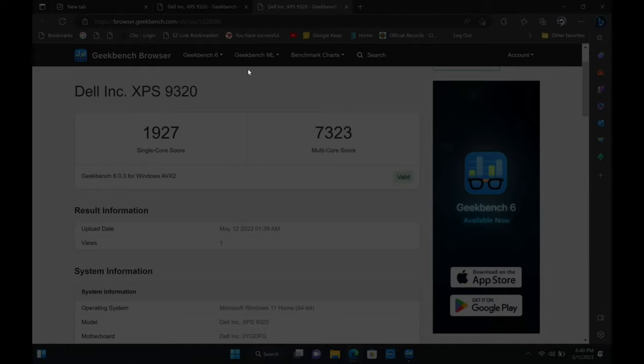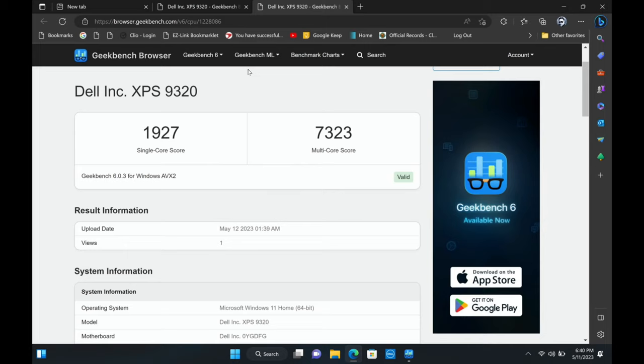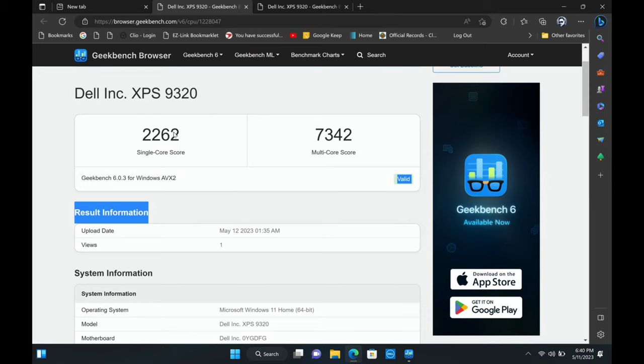And I'll update everything, because I think we should be getting closer to 10,000 or so, as we saw last year, right? Should be closer to 10,000. This should be over 2,300, 2,400 at least. And that's what we had on this score, 22, 62, and 73, 42. I'm not sure. We'll see. Again, we could also do this.